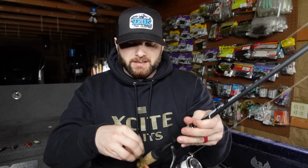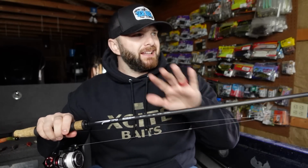So pretty simple profile, pretty simple bait, but it's a bait that's going to catch you a lot of fish and probably no surprise to most of you. I'm going to throw this on the TFO 7.3 Medium Light Plus. This is the Resolve model, which is their brand new series of rod. I like this. It's a longer rod. I can make long casts, incredibly sensitive for those really light bites.